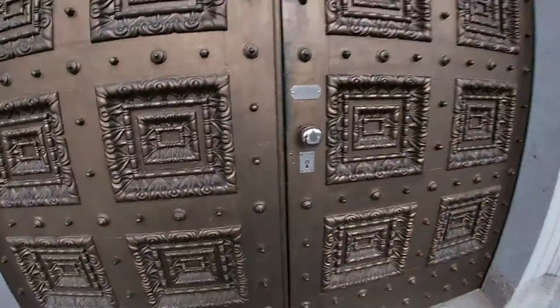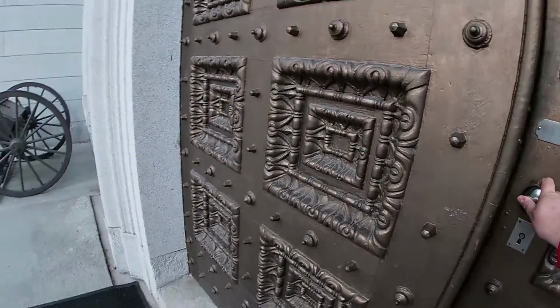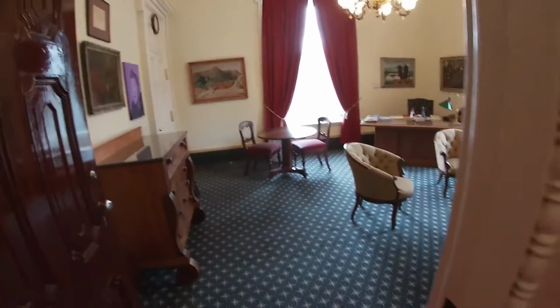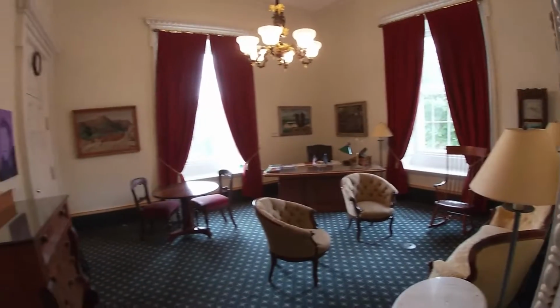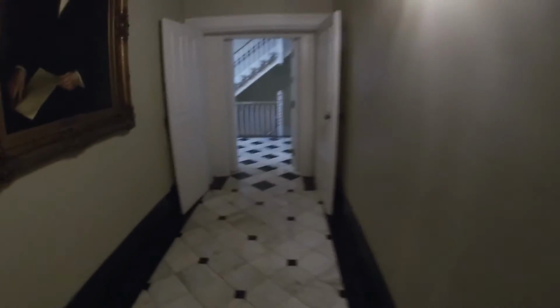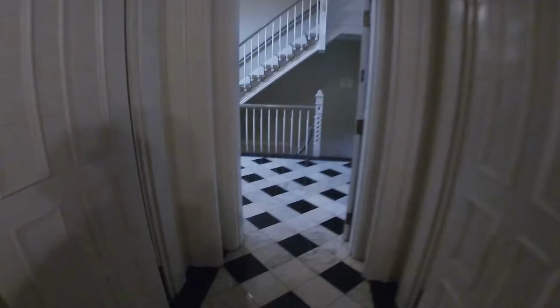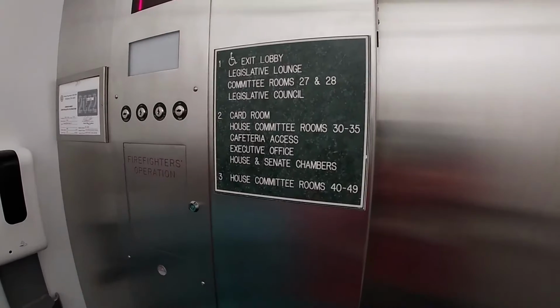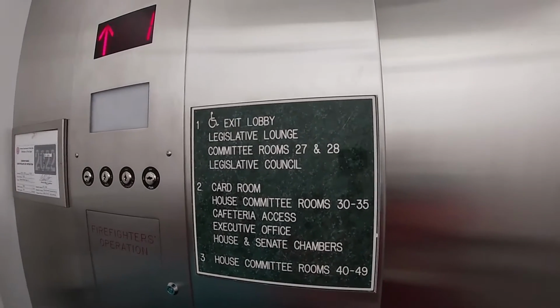My guess is we don't go through these doors. Oh yeah, we do. This is the office of the Lieutenant Governor, I think. Wow, that's nice. This is one of the hallways in the downstairs. It says the elevator's over here. Hello. Trying to find the elevator. Here we go. All right, so we're taking the elevator up to the 3rd floor.